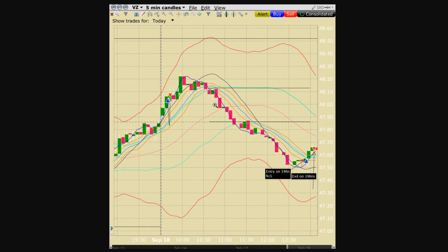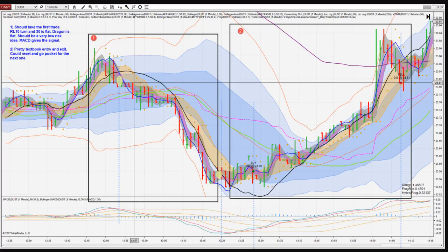Another one in Verizon. Same owl pattern. Here's some from Brian. Here's a potential short. This is an owl short with a logical cover. He buys the owl on the next leg and makes an exit here.